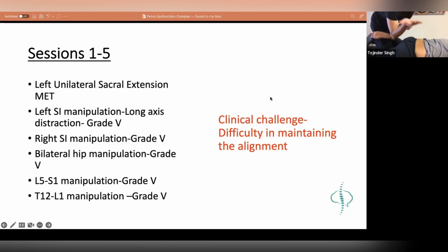Use your pisiform and put it on the sacral base. Put it on the sacral base. And then ask the patient to press on your hand. Count for 1, 2, 3, 4, 5, and then let it go. You can repeat this 3 to 4 times. Use 6 to 8 second holds. And you can sometimes do 2 to 3 sets.